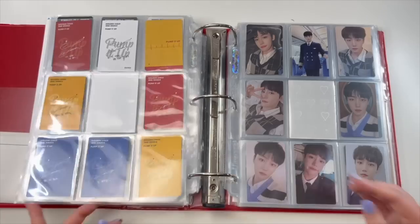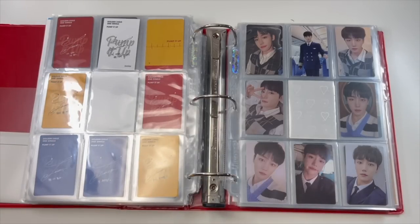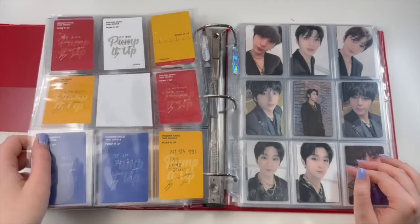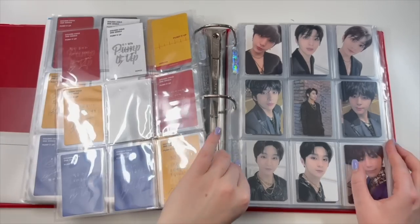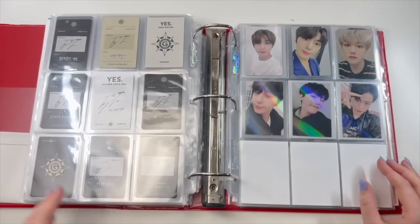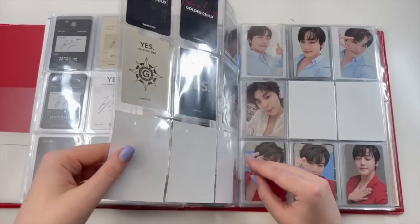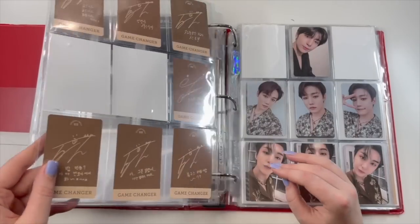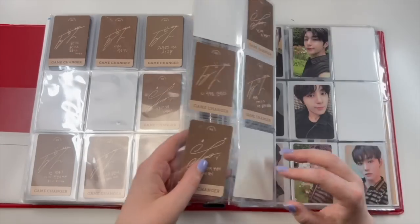Also, I really didn't like the venue they were going to go to in Atlanta. I'm going to be honest about it. I really didn't like that venue, and I was like, oh, I don't know. But anyways, I would like to keep my Golden Child collection. I really do love Golden Child. I would like to finish what I've started, and then I don't know about anything in the future.